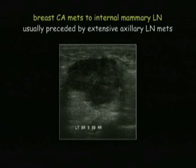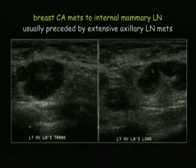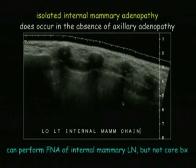So here's a case with a high-grade invasive ductal cancer, very gross axillary metastatic disease. These are the most likely cases to have positive internal mammary lymph nodes because you have so-called tumor damming and you have collateral flow around the axillary lymph nodes, which increases the risk of metastatic disease. So in this case, we looked in the internal mammaries, and you can see how large the internal mammary lymph nodes are, much larger than normal, well over the normal 5 to 7 millimeter maximum diameter or 3 to 5 millimeter AP dimension.